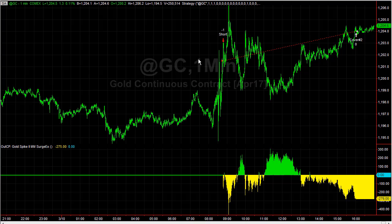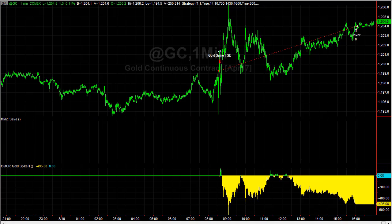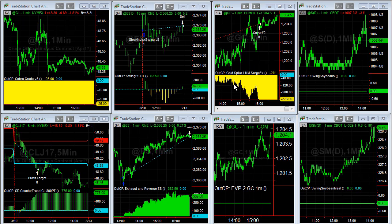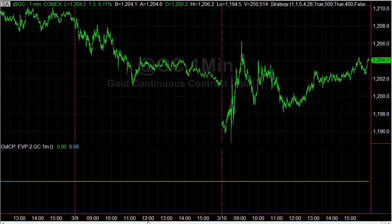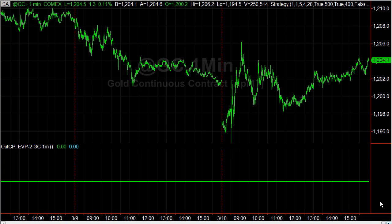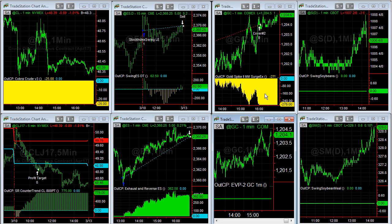Gold spike 2 lost. We use the money management algorithm on this. The base strategy lost 495, but since we used the money management algorithm to get in at a better price, we lost only 275 on that. EVP2 gold had a small loss there on the short side. Gold has been down this week as well. Gold and crude are down.